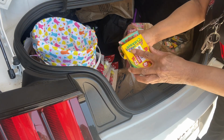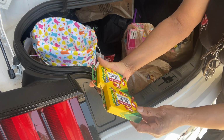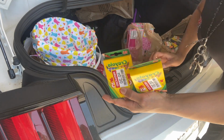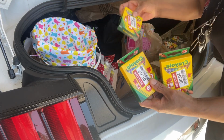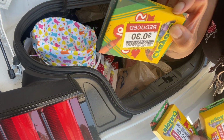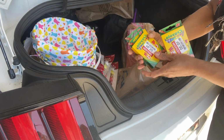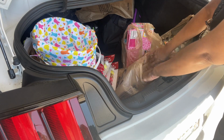And they had these crayons for 30 cents, 16 count. And I got a bunch of crayons during Easter, at least I got them for $1 at Family Dollar. Okay, 30 cents. I only found 3.